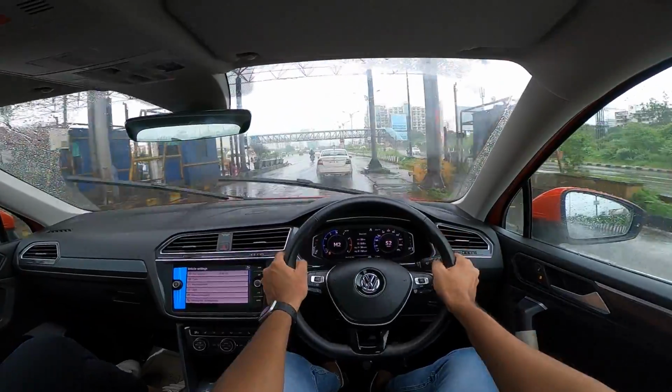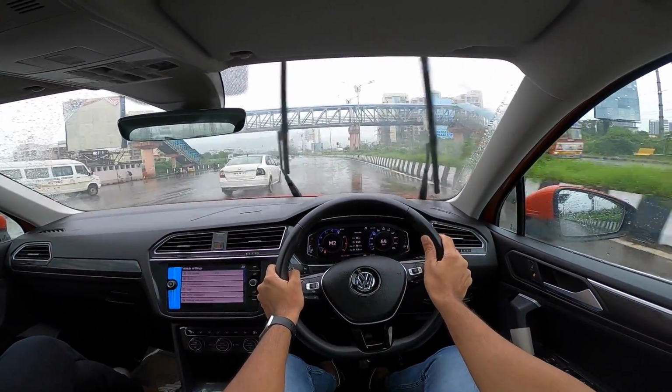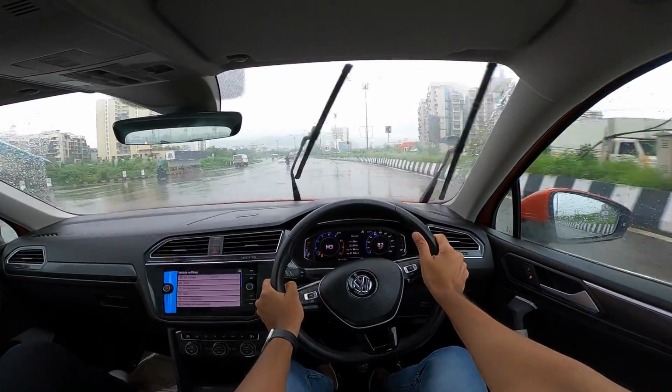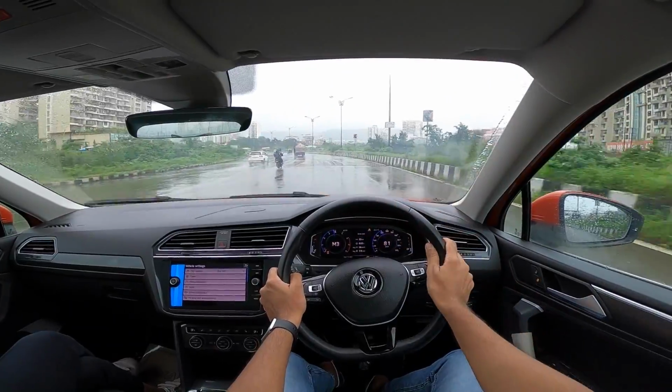That's a little disappointing. Steering, like I told you, reminds you of the Polo and the Vento, so that exclusivity bit is a bit lacking as well. But get into the top end, and the thrust is really nice. And I was talking about VW's sales and service package.